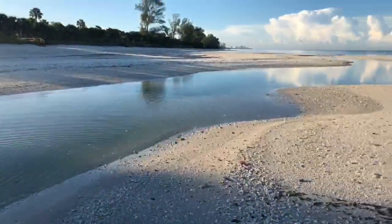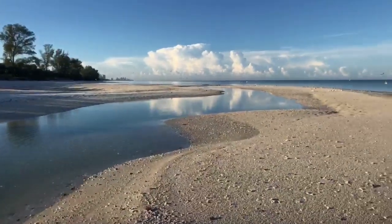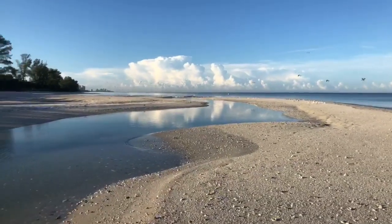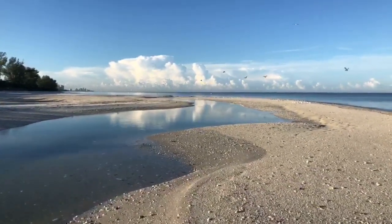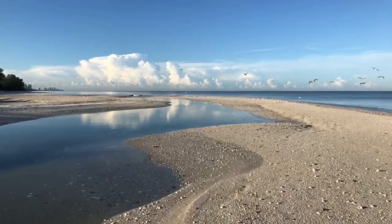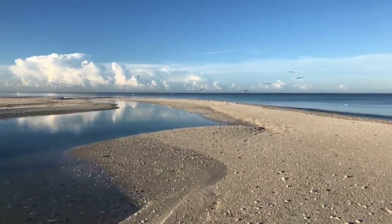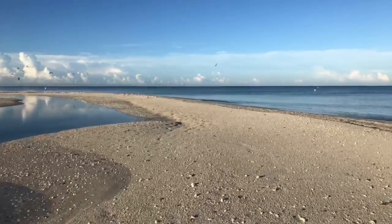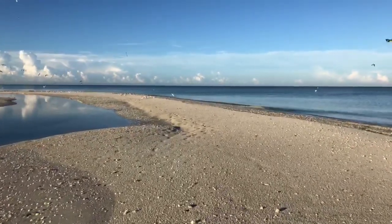Listen to all those birds screeching. Wow. See our friends Scott and Linda behind me here doing some early morning shelling. Looks like they're heading up to Wiggins Pass.